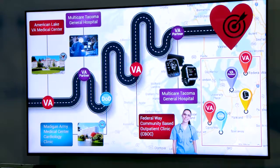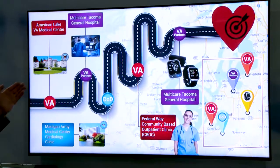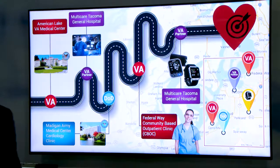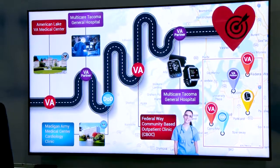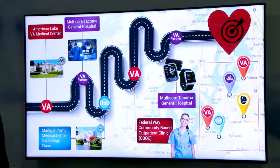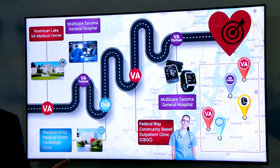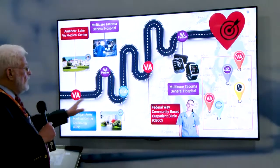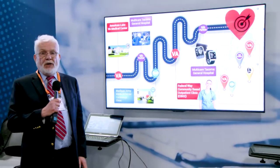So in this case, it's Army Medical Center, and then after the successful operation, the patient goes on to treatment at another VA center, and then on to a community care provider. So this is a real-world journey that our patients and our veterans are participating in, and a lot of it is possible because of the data exchange that's available between the various partners.